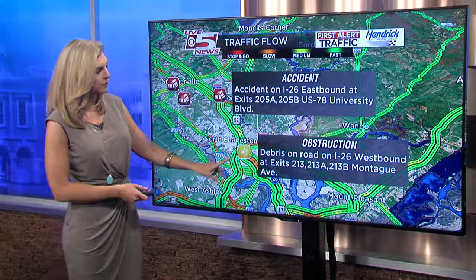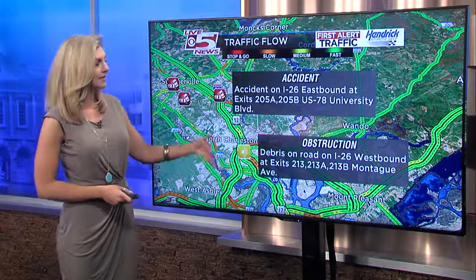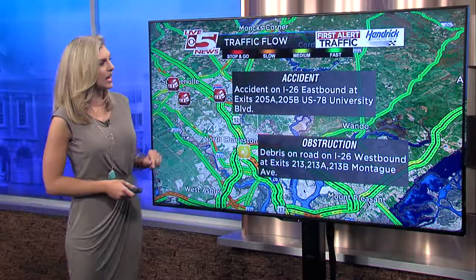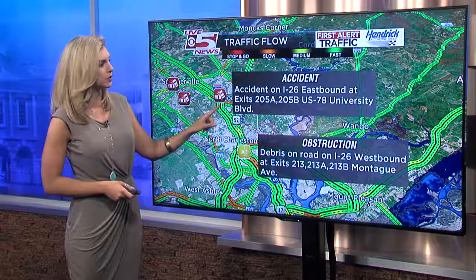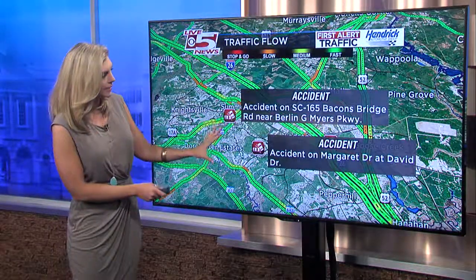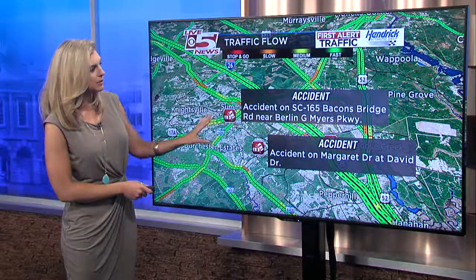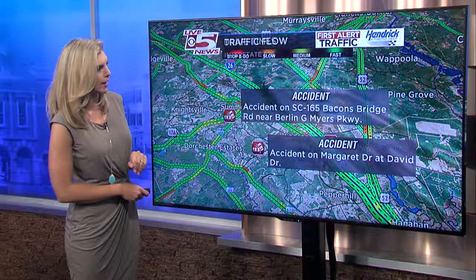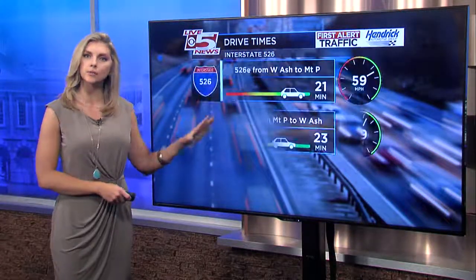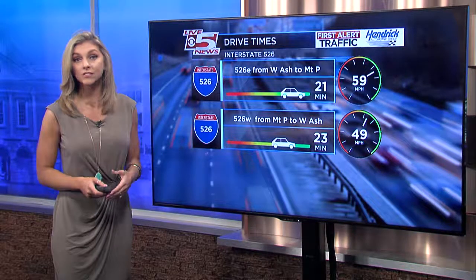Starting at the bottom here, we have some debris on the road on I-26 westbound at the Montague Avenue exit, which is exit 213. Then we have an accident on I-26 eastbound at the University Boulevard exit, which is exit 205. Here we go. Another couple accidents here. This is Margaret Drive at David Drive and an accident on Bacons Bridge Road at Berlin G. Myers Parkway. So if you are living around those areas, going to be driving through those areas soon, be mindful of those situations. Everywhere else looking pretty good, though.